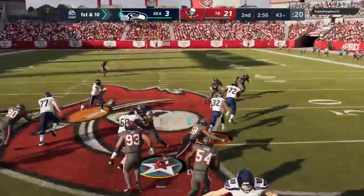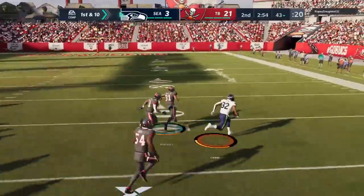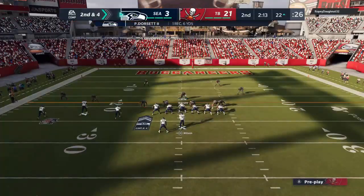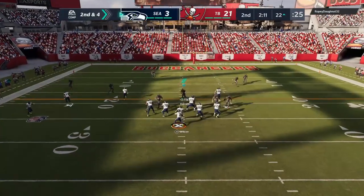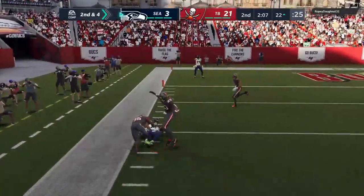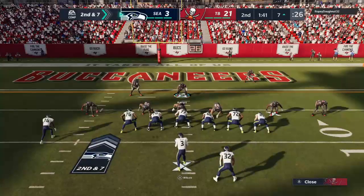Now I start sending the heat. I don't like how he's moving the ball, but good run call by him. I wasn't expecting that. Now he breaks a long run. He's answered with a touchdown here. I'm going to keep sending the heat because I'm annoyed. There, hits me with a nice flat route. Gets a first down. I don't like when people drive the ball.